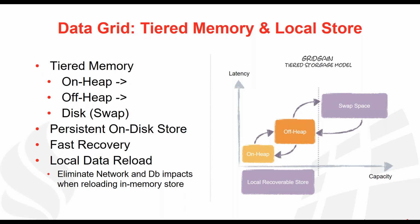So you have tiered memory, you can store your data on heap or off heap. You also have the ability to create your persistent store on disk, and that persistent store could be in a relational database, and in future releases of Apache Ignite, it could be within Apache Ignite itself. Or you can do a local recoverable store where it snapshots what's in memory onto disk. So there's a number of different modes you can use for tiering your storage.